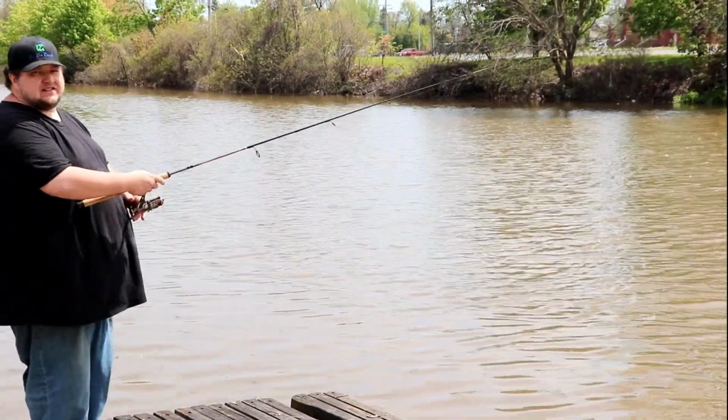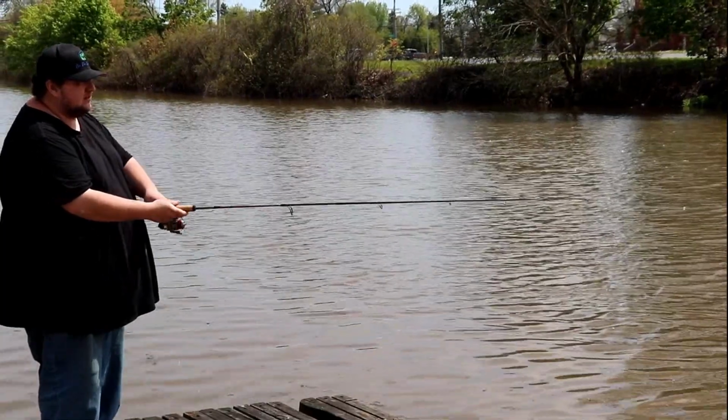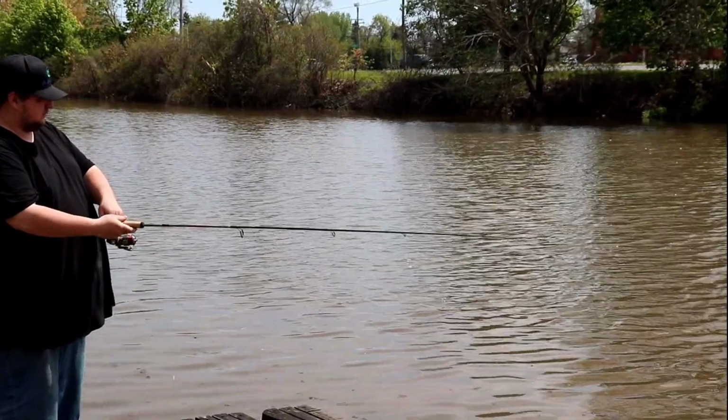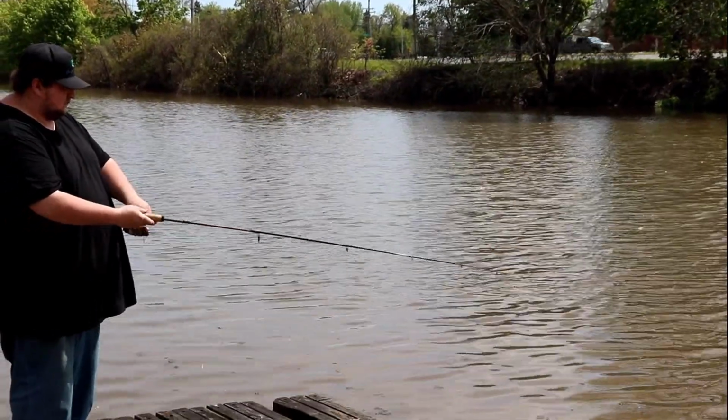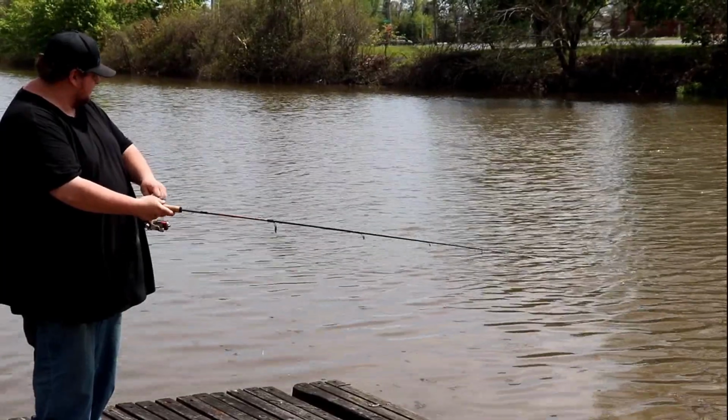So that was actually a decent cast. It is a slow sinking bait. I'm going to drag up the slack. I'm just imparting the action into the bait with the tip of the rod.